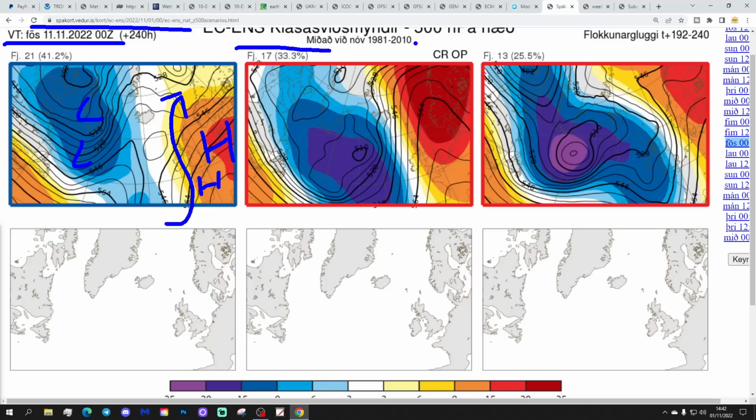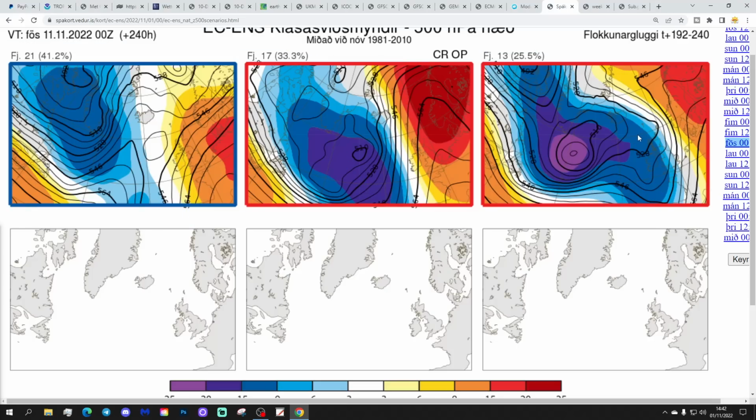17 members of the ECM ensembles, including control and the operational run, have even stronger high pressure to our east. Low pressure is out to the west. Again, that's going to be mostly dry and potentially very mild, with winds coming in from the south. And then 13 more unsettled members have the low pressure in the Atlantic as the driving factor. Still mild, winds coming up from the south-southwest, but obviously that's a wetter solution with low pressure closer to us.